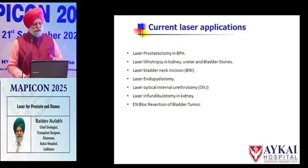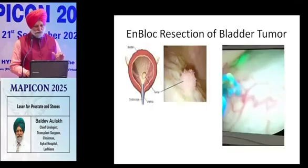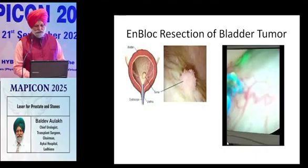So for BPH, for stones, even for bladder neck contracture, we can give incision. Endopyelotomy, where there is a UPJ obstruction. Optical internal ureterotomy, like stricture urethra. Infundibulotomy. And now the recent en-bloc resection of bladder tumor. This is a very good trend, and I will show you a small video on this, because this is the latest addition in urology.